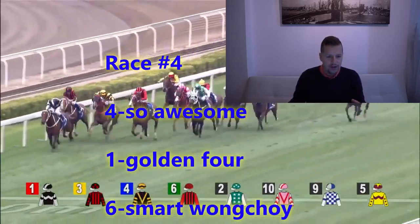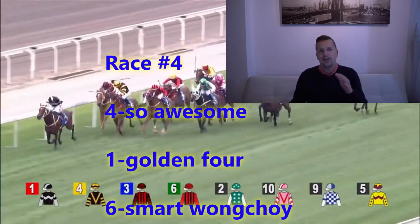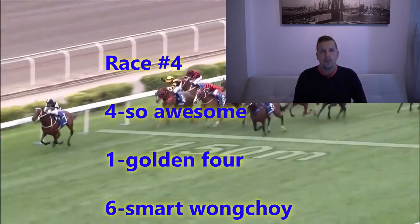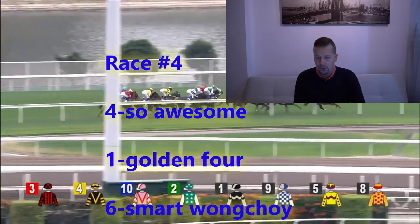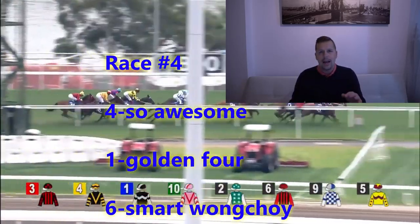Been quite consistent. You had Joao on board the last 2 starts. Finished second and third, so quite consistent. For second, go with the number 1 horse, and that is Golden 4. You have Karis Teton for Michael Chang. And for third, going to go with the number 6 horse, Smart Wong Choi. Jerry Chow, the apprentice, has the mount.